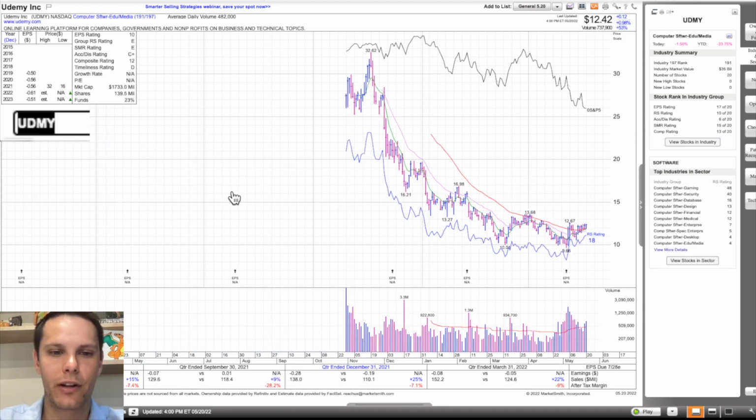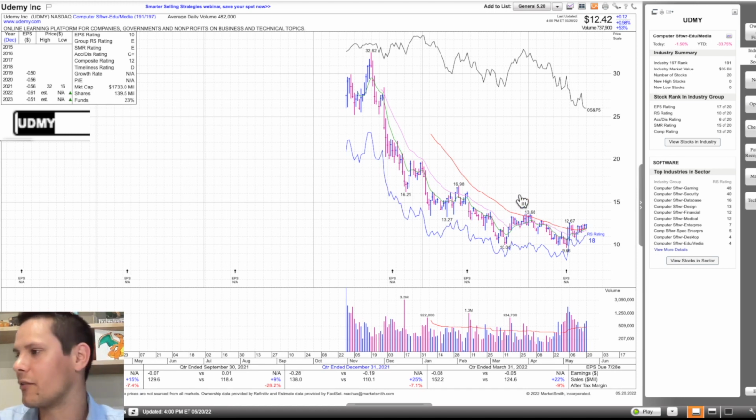I've also been posting this pretty often on Twitter. This is in computer software, education, 191 out of 197, E group strength rating, C+ accumulation distribution, 12 composite, 18 relative strength. Nick, why are we talking about it? Very similar to EXFY. We came off the lows from 966 to 1267 on heavy volume here. And from there, we've really started to tighten up and build this pivot at 1250.